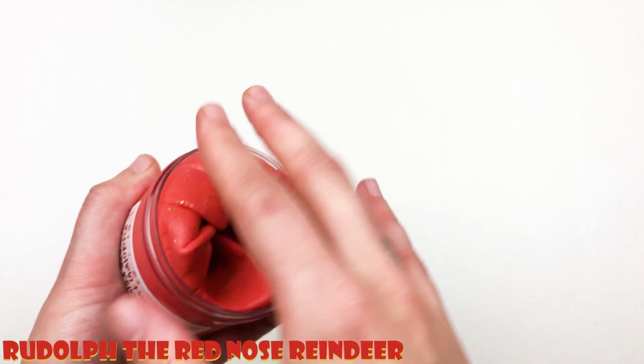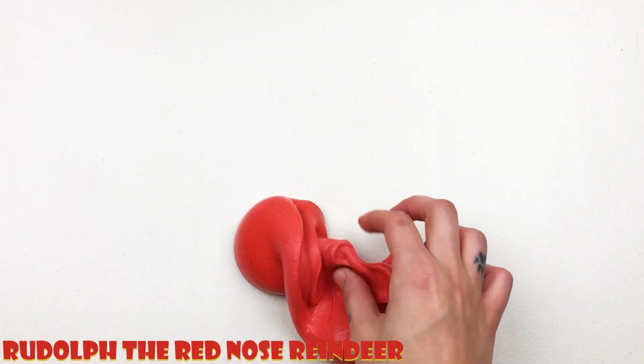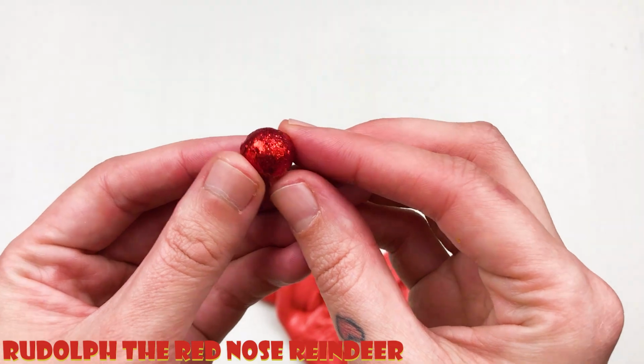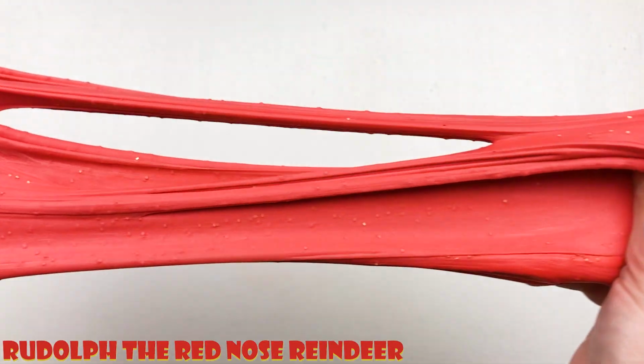This texture is supposed to be the same as Gingerbread Man, but I did find it to be a little more on the wet side. It could have been maybe the scent. Oh, and I also found a little shiny red ball that was also supposed to be in the nose for Rudolph. I just thought that was a cute added detail.